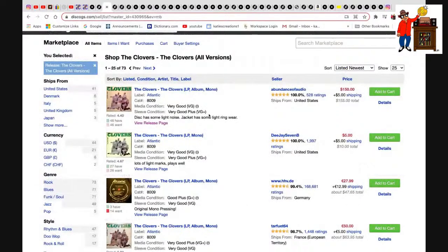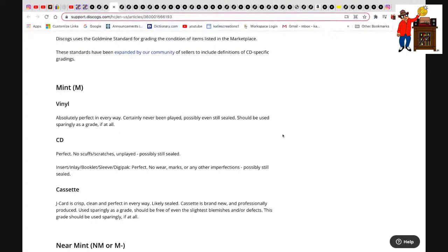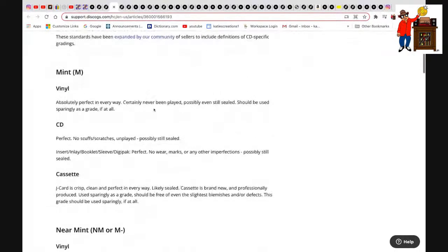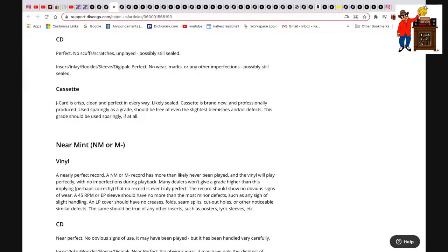So the reissue is not going for as much as the original. Now, you'll also find that, as I mentioned, the condition is really important. So if you go here onto Discogs, it will show you how to grade items. And I don't want to spend too much time on this, but this is important. You want to make sure you're getting a vinyl that's in good condition and that will play, because not all records are going to play. So you'll see here some basic grading terminology. There's mint. That means that it's absolutely perfect. Sometimes that even means it could be still sealed.